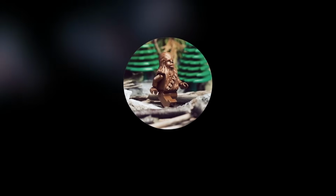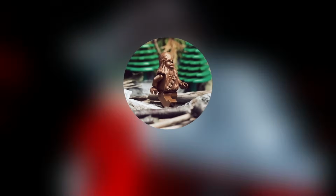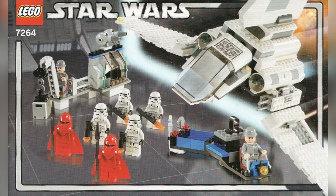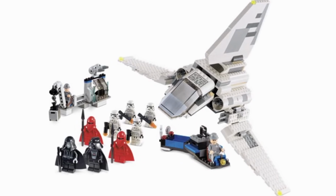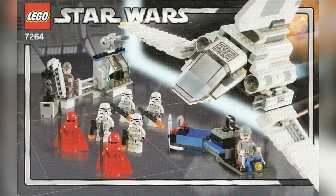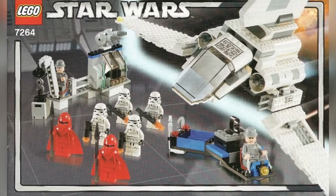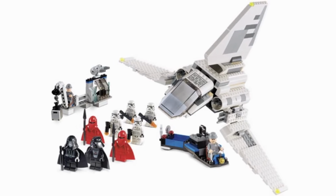But without further ado, hopping right into it, starting off with some honorable mentions. The first honorable mention I have, or the number 13th spot you could say, is 7264 Imperial Inspection. Now to some of you this might be a wild card, although I think it's a very good set and had an amazing value. For $50 you got an Imperial shuttle and 10 minifigures, although given that this set was released in 2005, with inflation adjusted that would be about $80 in today's money, but all of this for $80 would still be an absolutely amazing deal and an amazing set. Although its age does show and the Imperial shuttle itself is not the greatest looking build, and that is why I left it in the honorable mentions.